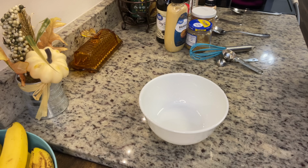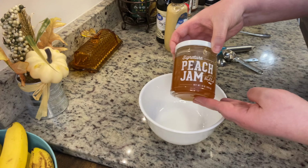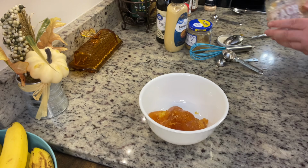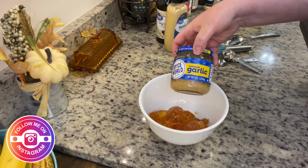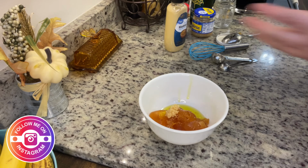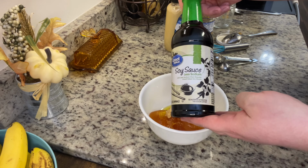While the chicken is cooking, we're going to make the glaze for the chicken. Now, if you saw my video, I don't know if it was the last video or video before, I had this jar of peach jam that needed to be used up, and I had half the jar remaining, so I'm going to add that to a small bowl. I'm adding some minced garlic and then oil. You could add whatever kind of oil you prefer. I'm using olive oil. Next, we're going to add some soy sauce.